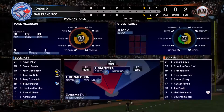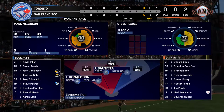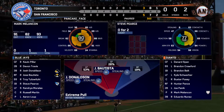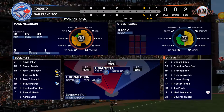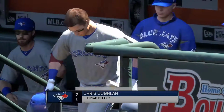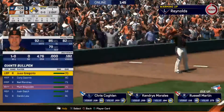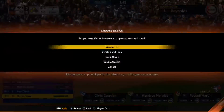Here's Steve Pearson. Now, he comes in 0 for 2 thus far. Chris Conklin will come on to pinch hit here in a big spot. Conklin.